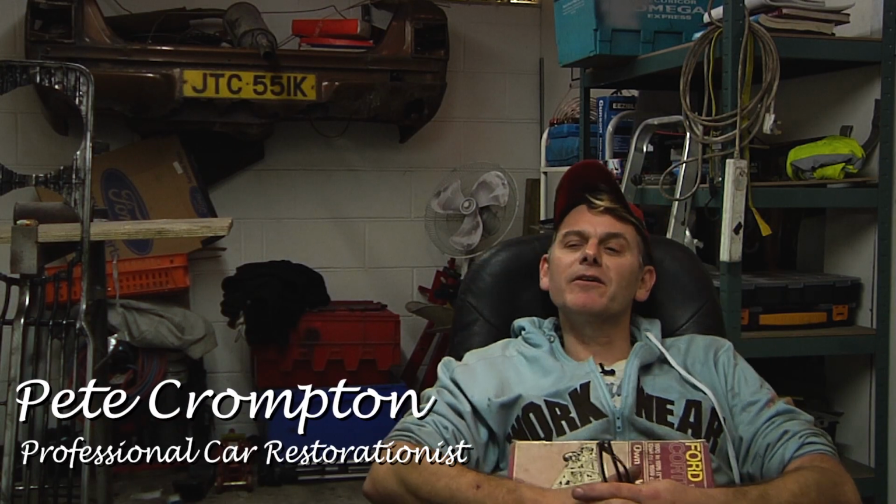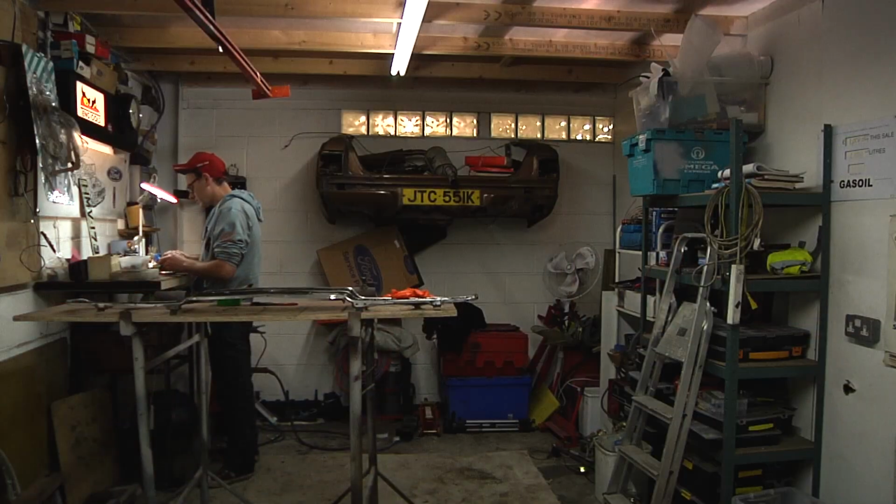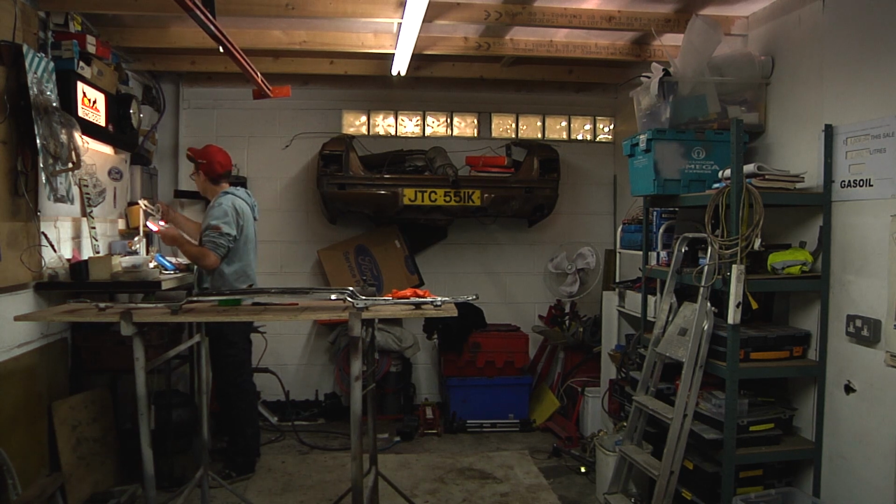Crompton, Cortina City, car restorer. First became involved in restoring cars.